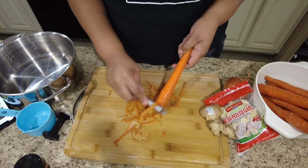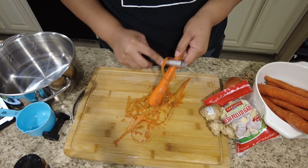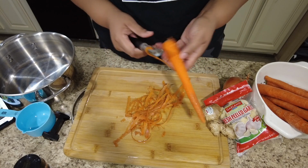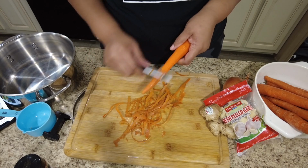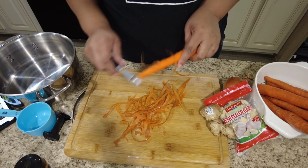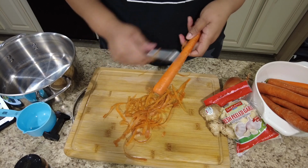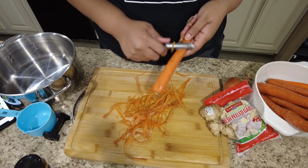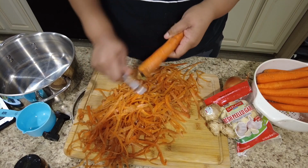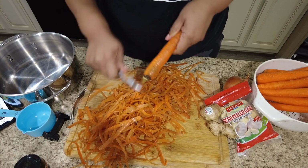Now, when I've made this soup in the past, I've been using oil, but because we are trying not to use oil, instead of sauteing the onions like I have in the past, I'm really just gonna put everything in the pot and let it come to a boil. One thing I forgot to mention that I'm going to use is some coconut milk. I'm getting the last carrot peeled, and then I'm going to get them all cut up.